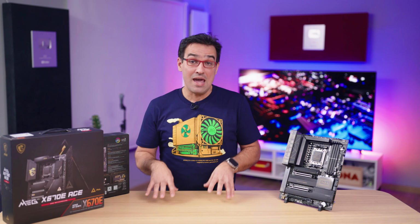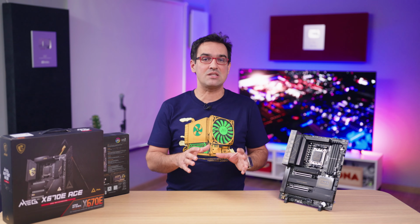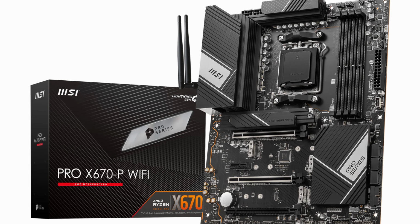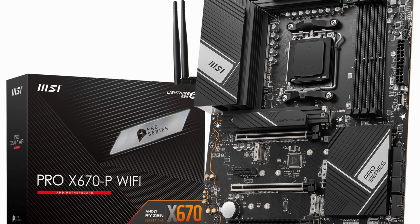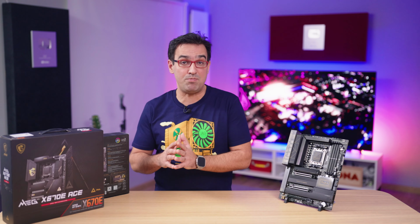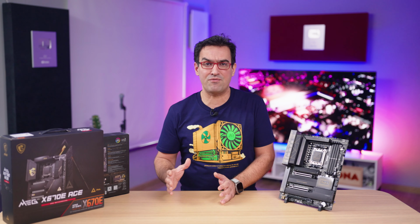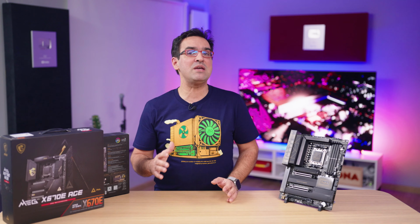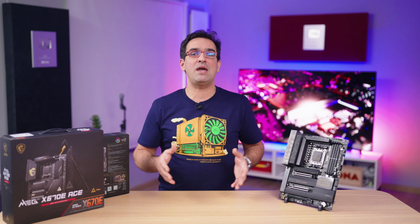AMD artificially downgraded the X670 chipset by limiting the speed of the graphics slot to PCI Express 4.0. That means that any graphics card you mount on an X670 motherboard will work on PCI Express 4.0 max, even if it's a PCI Express 5.0 GPU. While that's not an issue right now, as no graphics card can truly benefit from the huge bandwidth offered by PCI Express 5.0, it is worth keeping this in mind for the future if you intend to keep the AM5 motherboard for the many years to come.